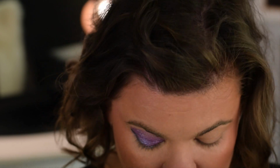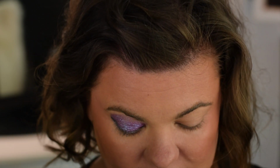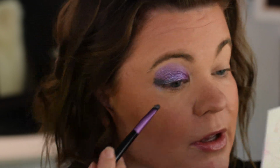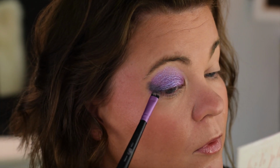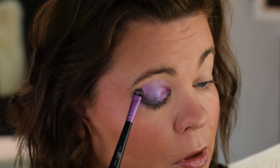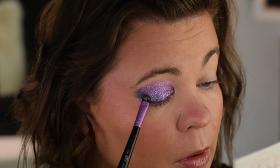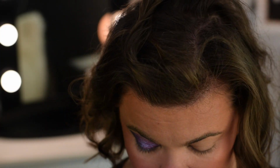There is so much stinking fallout. And of course it doesn't dust away without leaving the sprinkly stuff behind it. And I did powder my face first too. So I don't know what we're gonna do here. Just gonna blend that in and up and around. I just want it softly getting darker. I don't know if that's actually gonna work or not.